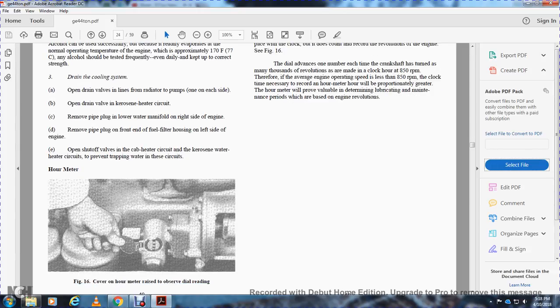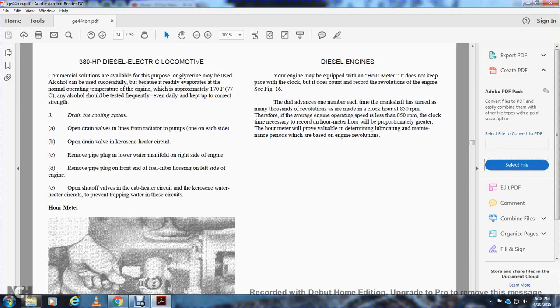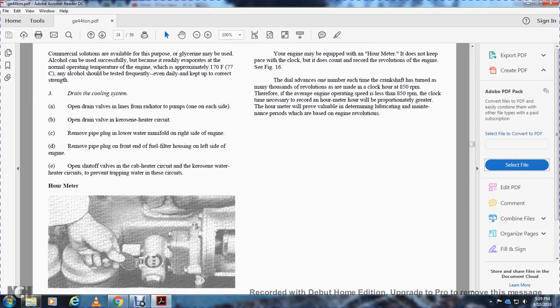The hour meter. The cover on the hour meter is raised to observe the red dial indicator. Your engine may be equipped with an hour meter that does not keep time like a clock, but it does record the revolutions of the engine. The dial advances one number each time the crankshaft has turned. Many thousands of revolutions are made in a clock hour at 850 RPM. If the average engine operating speed is less than 850 RPM, the clock time necessary to be recorded on the hour meter is proportionally greater. The hour meter will prove valuable to determine lubrication and maintenance periods when based on engine revolutions.